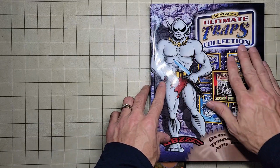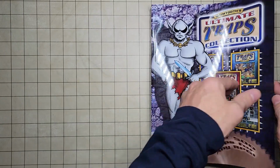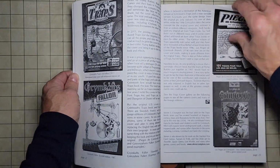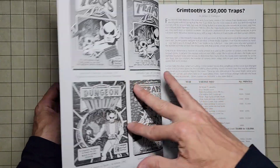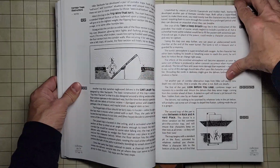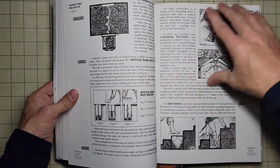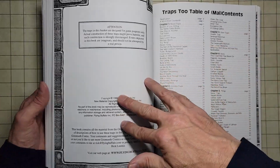So for those of you not familiar with Grimtooth Traps, these were very popular in the 1980s, and this entire book is actually a compilation of several different books that came out during that time period. Now there is a lot of nostalgia for folks that thumb through a Grimtooth trap book with regards to the artwork and some of the deadliest traps that you're ever going to find.